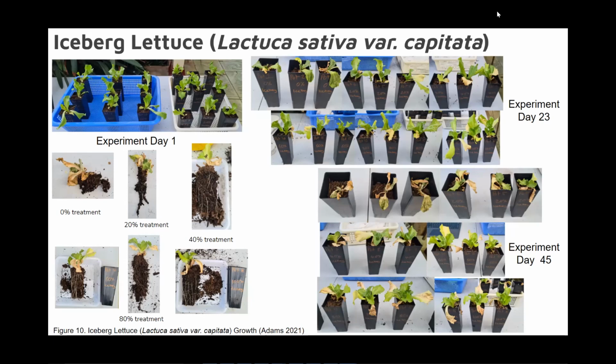And in regards to the 60, 80 and 100% water treatments, there was quite substantial root growth, and as you could see, it was pre-harvest growing out the bottom of the pots.